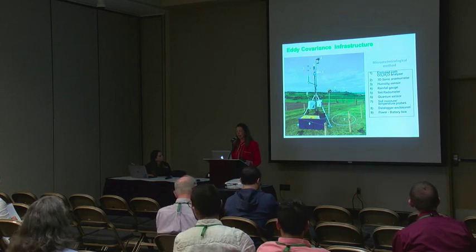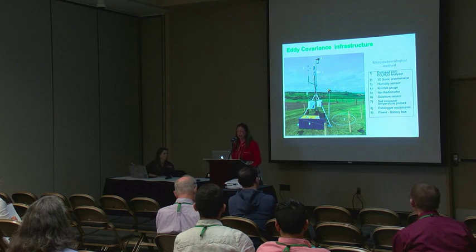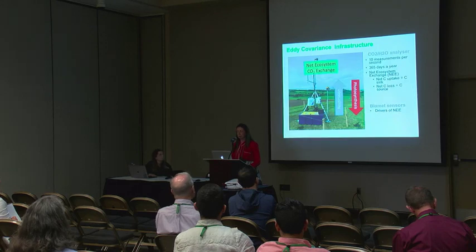You can also have a methane or nitrous oxide analyzer attached to the tower as well. The ones I'm going to talk about today just have the carbon dioxide and water vapor analyzer. They take 10 measurements per second, 365 days a year, so they're highly automated.